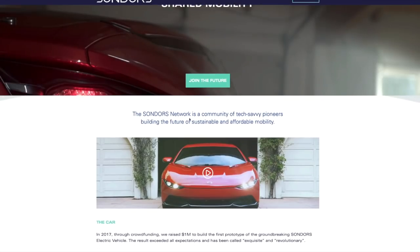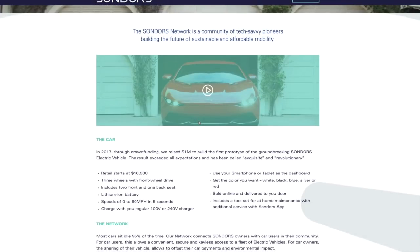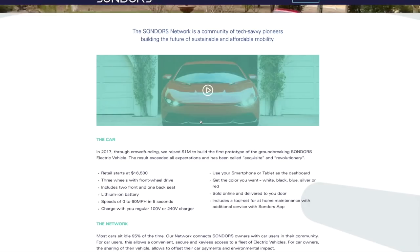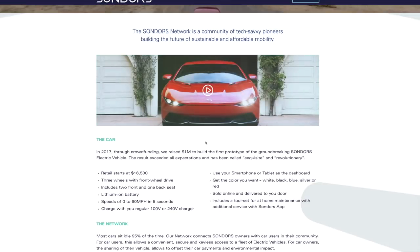The Sondors network is a community of tech-savvy pioneers, and there's Storm back there. They're talking about the cars. These prices change. Like I said, at $10,000, I just don't think that this vehicle is gonna sell for 10 grand. I mean, it'd be great. I mean, at 16,500, that's the new price, guys.